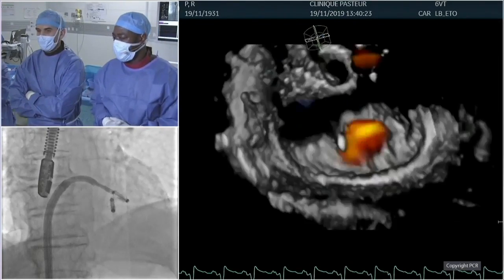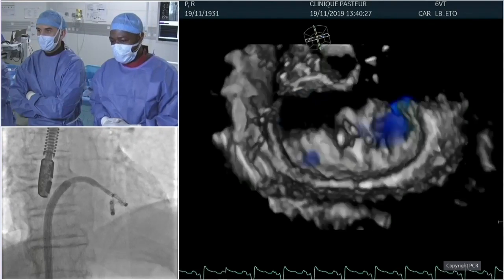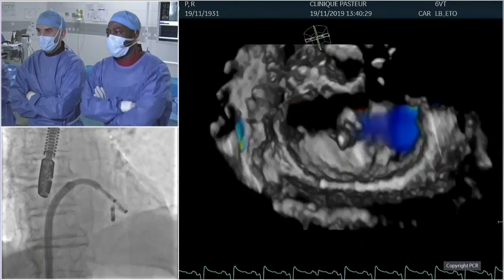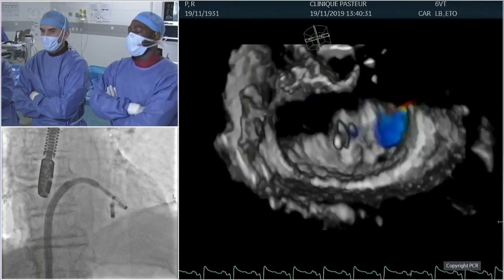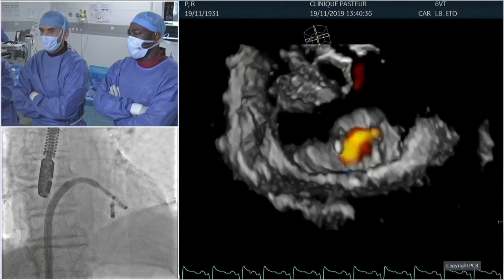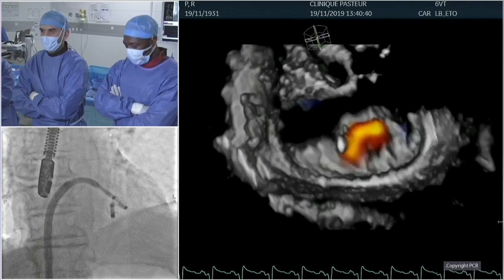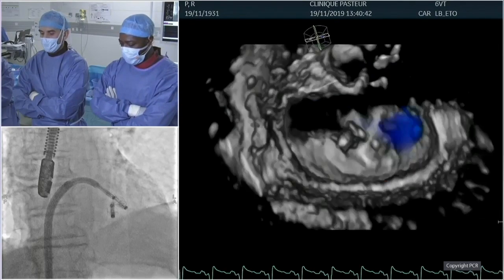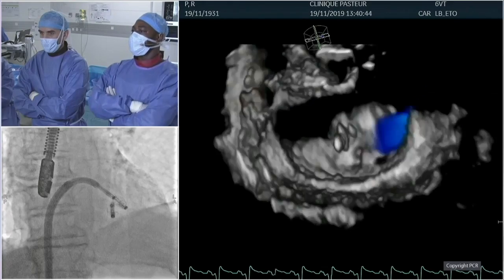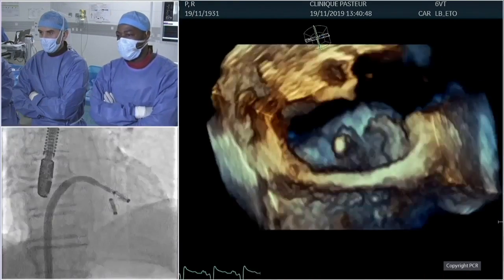And in terms of the distance, I think at the level of coaptation, the two devices are in close proximity. It's just that the parts which are in the LV point in different directions. But at the level of coaptation, you actually did a good job in putting them close together. Just one comment about the distance. It may look like they're a little bit apart on fluoroscopy, but remember there's fabric around it, so often you don't see that.